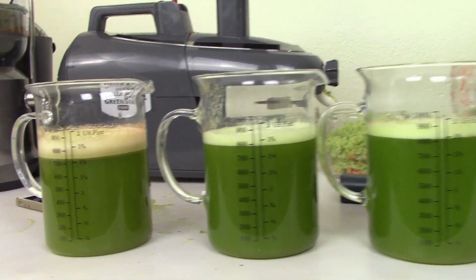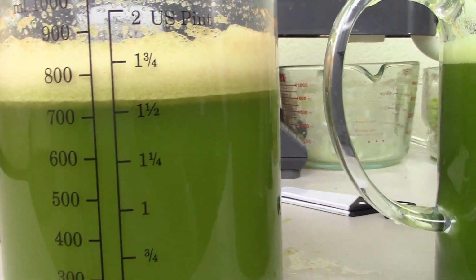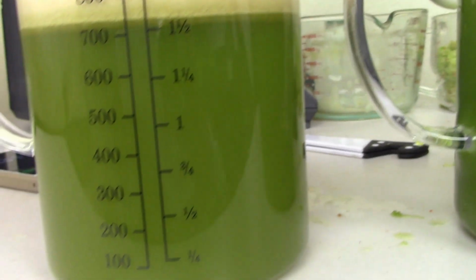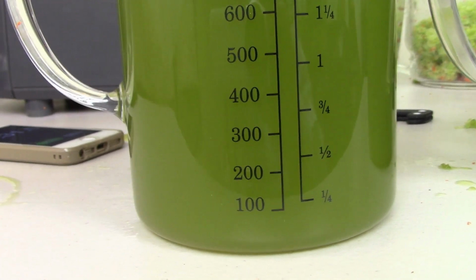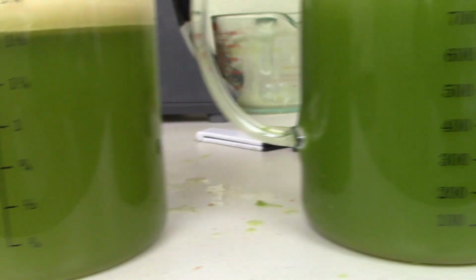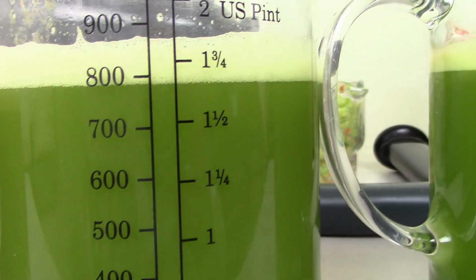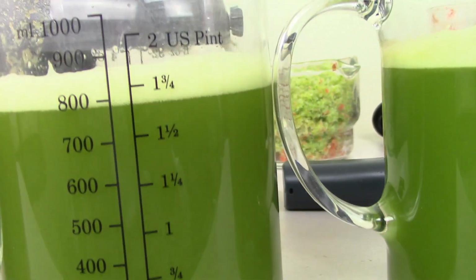So I want to show you the yields over on the Breville side. Looks like we got just above 725 milliliters of juice with a good head of foam on there. Also, I want you to note the juice color. It kind of looks like that ugly green color that kitchen countertops would be in the 1970s. Next, let's look at the Green Star Pro. Looks like it's basically just under 800. Because I spilled some, I'll call that 800 because we are literally a hairline below with a little foam.